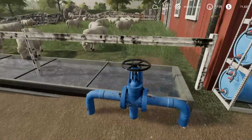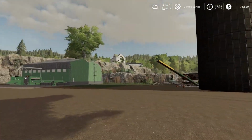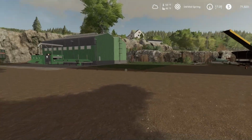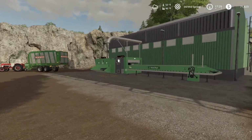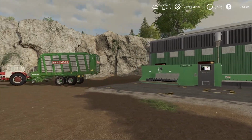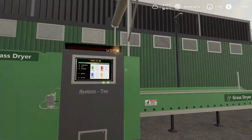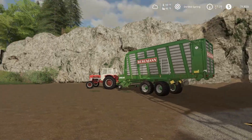Sheep there, sheep there. So, in order to put the hay dryer in, we did have to get rid of our, let's call it the whelping pen for the sheep. And hey, look, 33,000. Sweet. All right. Oh, that means it's already dried to 800 already. All right, that won't take long at all.